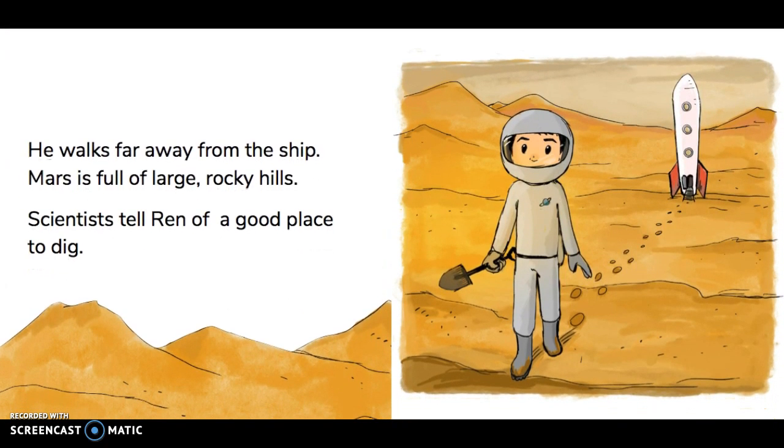He walks far away from the ship. Mars is full of large, rocky hills. Scientists tell Wren of a good place to dig.